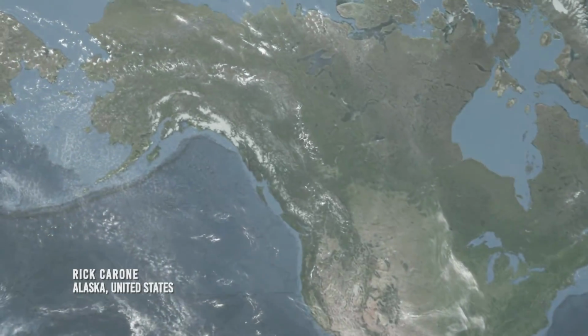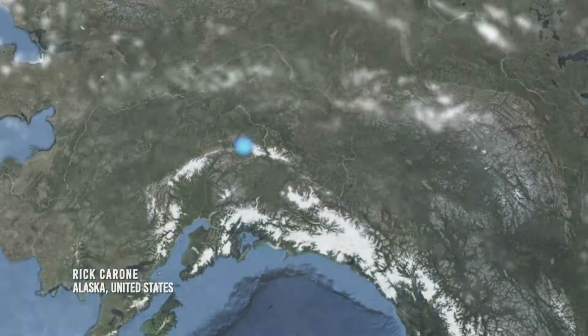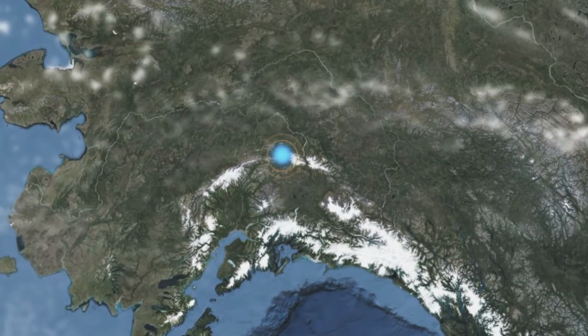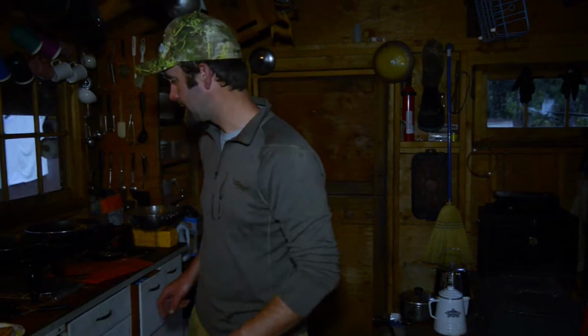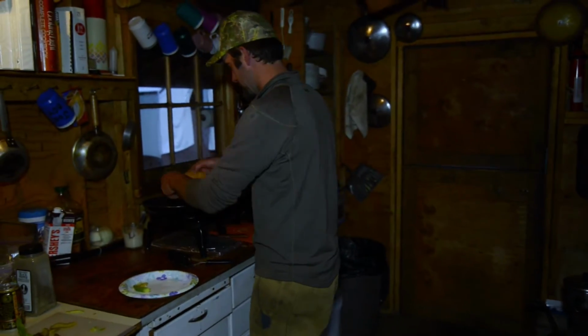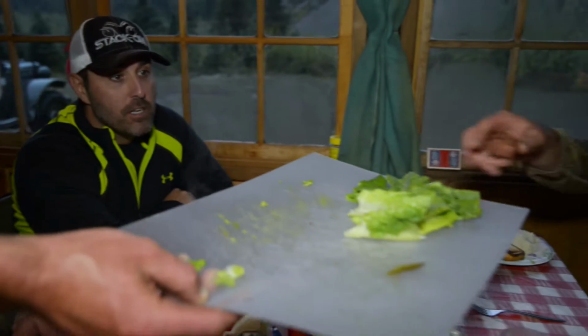Deep in the Alaskan wilderness, Rick Carone has arrived at camp with his guide Spencer Pape. After enjoying a nice warm night in his cabin, he sits down for a camp-cooked meal while waiting for the weather to clear. I just made it into our base camp, which is probably one of the most picturesque base camps you could ever ask for in any country, any setting.